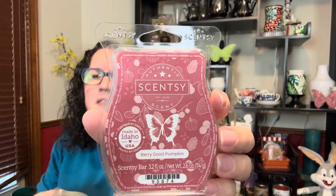I think this was from the Gordy Goodness Collection, Berry Good Pumpkin. I didn't pay attention to this one. Kind of berry-like.